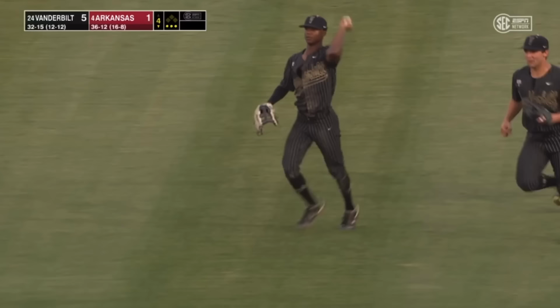And every time you see him swing at a pitch like that, you're kind of going, why is he swinging at the pitch above his shoulders? Well, that's why right there. That ball was hit about 400 feet.